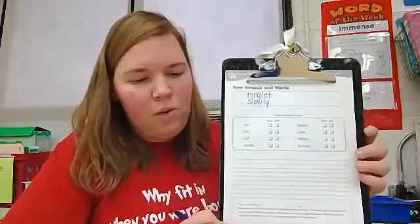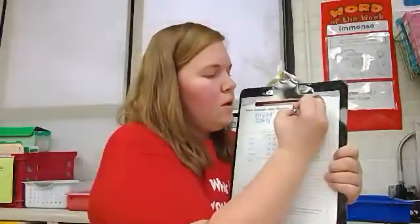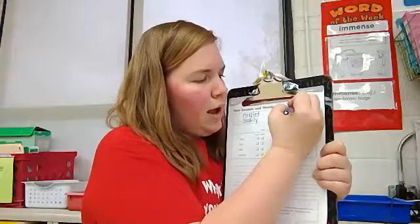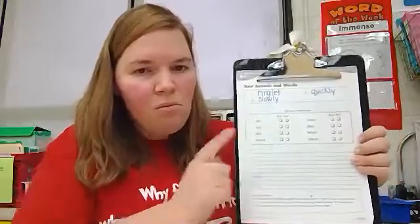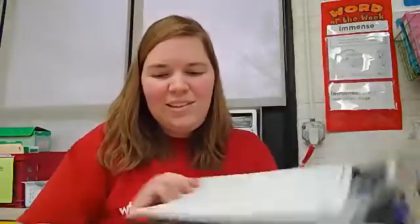And for number 3, we're going to write the word quickly. Quick is Q-U-I-C-K, then add suffix L-Y, quickly. Practice reading and spelling your high frequency words and choose 2 to write complete sentences today. Let's move on to our worksheet.